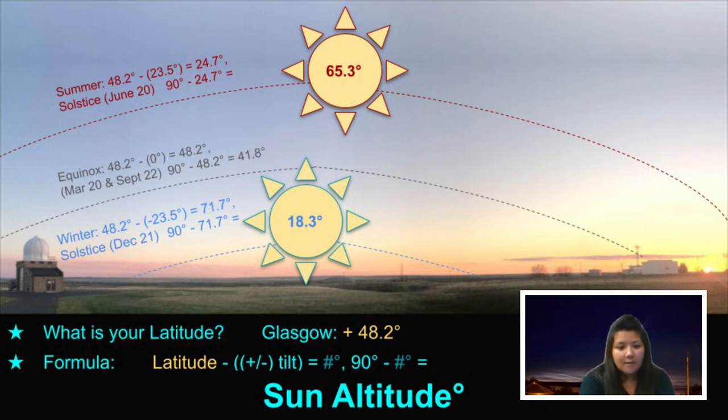For the other seasons, you just use the tilt of zero for equinoxes or the negative tilt of negative 23.5 to get the winter time. If you know one altitude, the difference between each season is 23.5 degrees each.